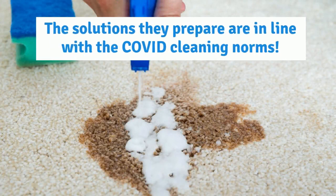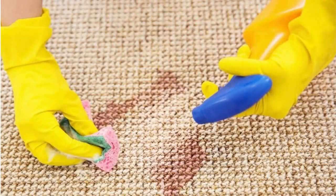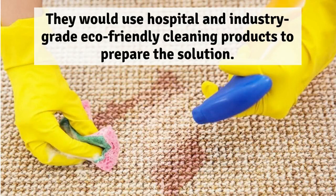The solutions they prepare are in line with the COVID cleaning norms. They would use hospital and industry-grade eco-friendly cleaning products to prepare the solution.